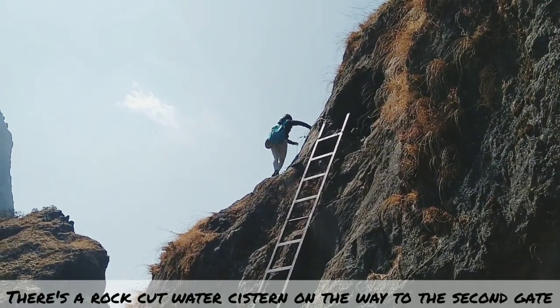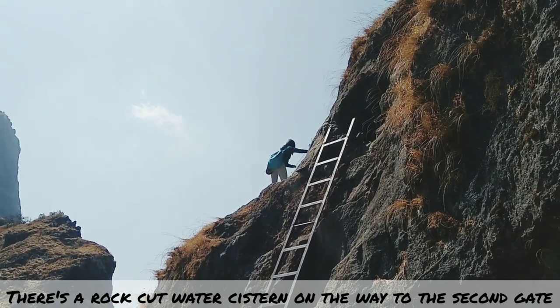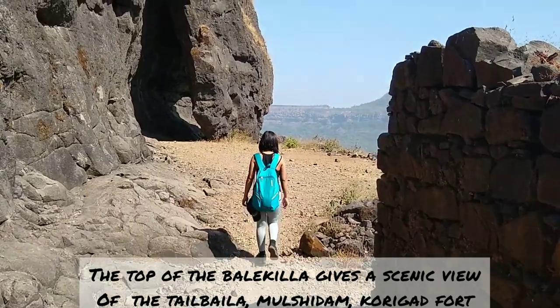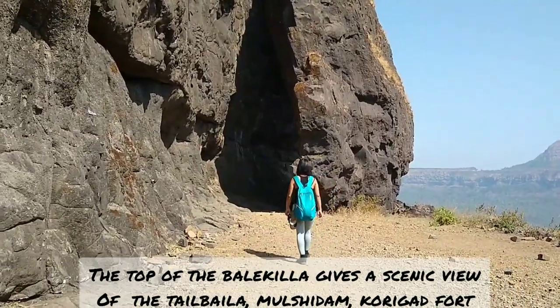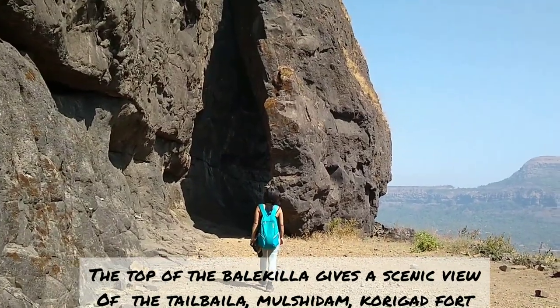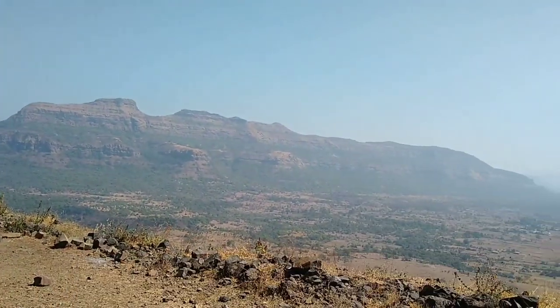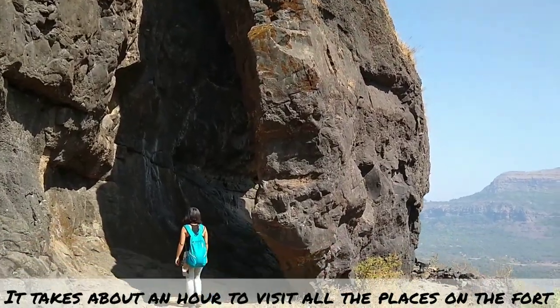There is a rock-cut water cistern on the way to the second gate. The top of the Balikila gives a scenic view of Daivaila, Mulsidem, Kurigar Fort and Sudagar Fort. It takes about an hour to visit all the places on the fort.